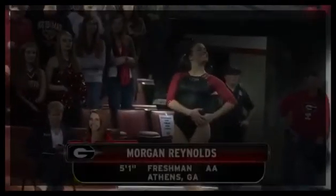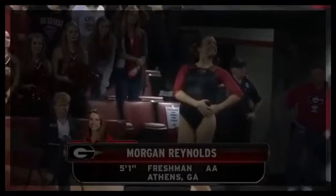Up third for Georgia, Morgan Reynolds, freshman Athens native. Not in the beam lineup this week, so she gets to put all her energy here into this floor routine, and she has got energy to spare. She's got so much, probably more than anyone on this team. Front handspring Rudy, immediate back handspring layout, step out. Excellent first pass, plenty of amplitude there. It showed right there.